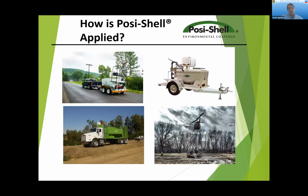The unique thing about our product is it does require a specialized piece of equipment, but it's not that specialized. It can be applied with a standard hydroseeder. There are hydroseeders all across the country, all across the world. So if an emergency spill happens, chances are there's going to be a contractor within 20-30 miles of where the spill might have occurred to immediately protect a site. We can also do helicopter applications with the product as well.